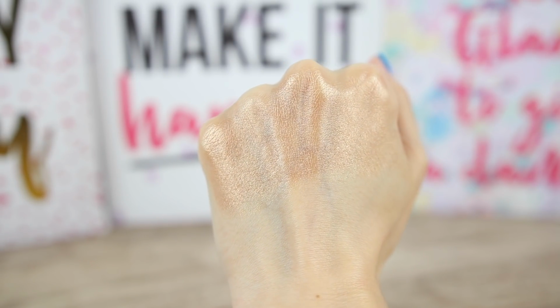These are very difficult to blend after they are dry. I'm so disappointed. Okay, I will take some only with my fingertip. It's not as shiny as it looks when you swatch it. It gets messy. That doesn't look nice. I will try one more time because I like the swatches.